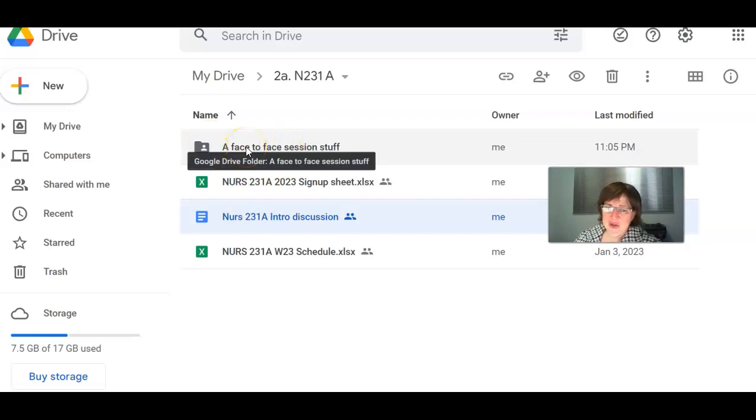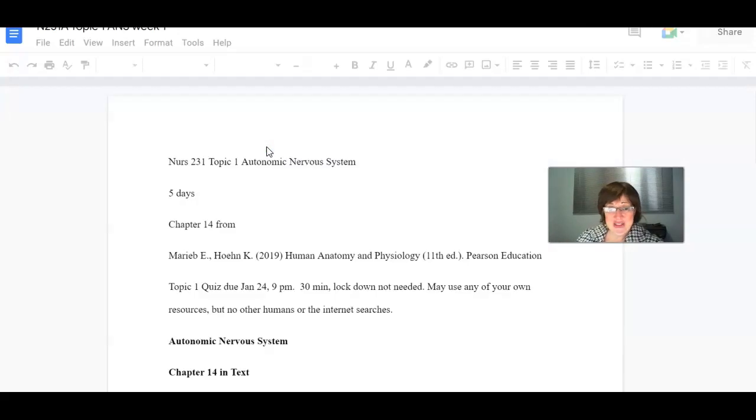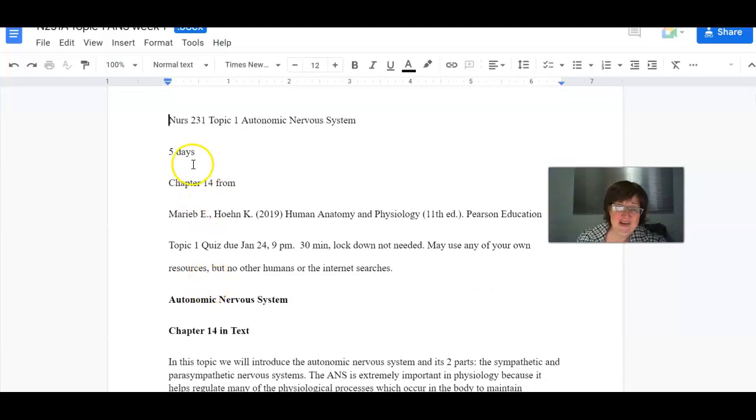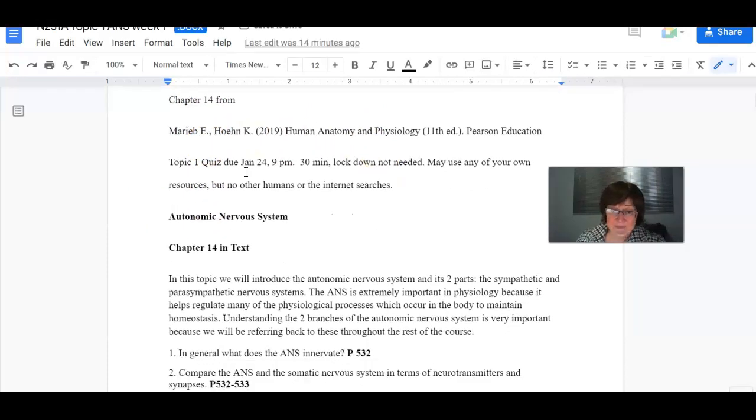Now, in the folder called face-to-face session stuff, I have a Google document that I work on in class. It's kind of like a study guide, and it has all the learning outcomes. So if you look at it, first off, I've got the title, how many days in the section, and then the chapter of the textbook we're looking at. I also will put up some announcements on it.